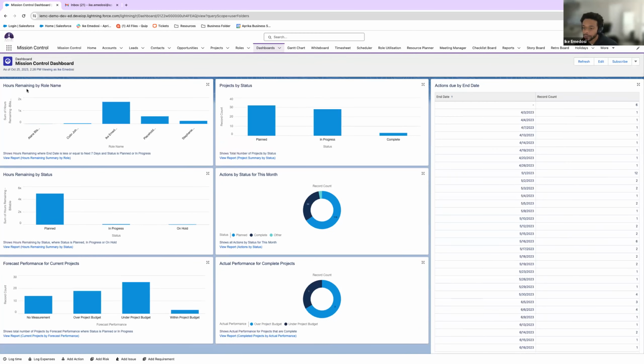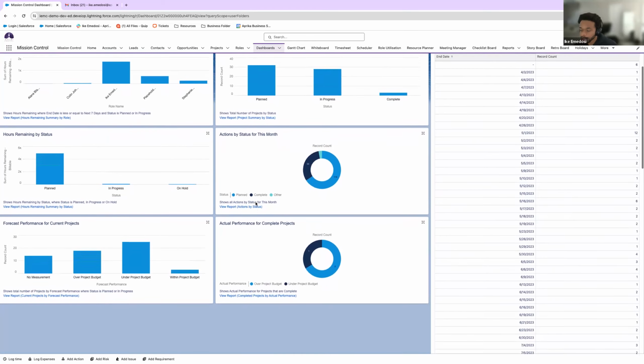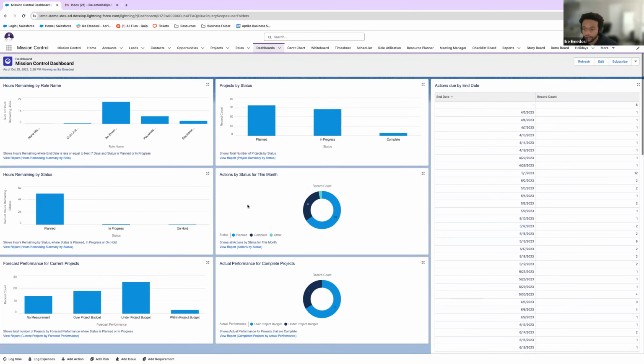So we have some dashboards: hours remaining by role, projects by status, hours remaining by status, actions by status, et cetera, so we can have this information pulled to the forefront. All right, so that covers Ike Emedosi and Alana for the most part.